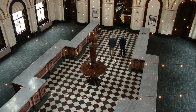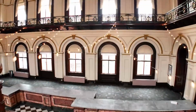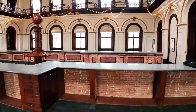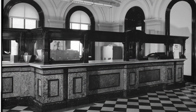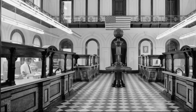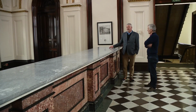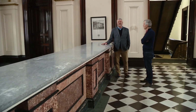But the majesty of the building really comes through in the Grand Customs Hall. This is where the money was actually collected. Back in the day, there would have been dozens of clerks and other employees in here doing the work that needed to be done. Absolutely, and what you would have seen here, there would have been mahogany bank teller windows. This would have looked a lot like a bank.